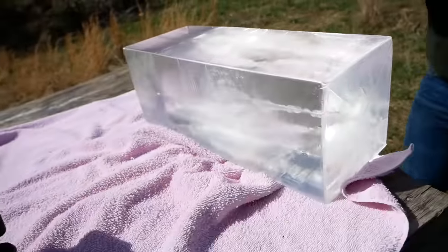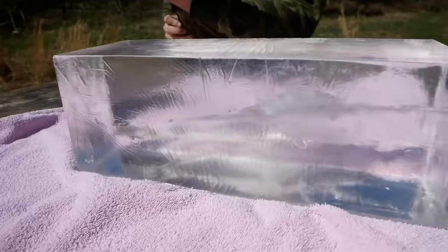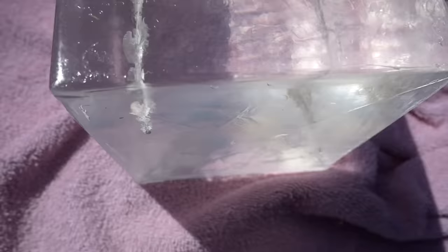Oh my gosh, it stopped. What is that about, dude? I did not expect that at all. Dude, it stopped. It stopped the bullet. Looks like over here was part of the wound channel or whatever, so it kind of messed up how clear it was. But we'll look at it from the top.